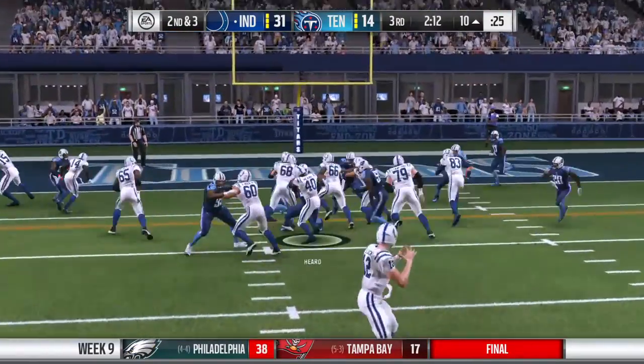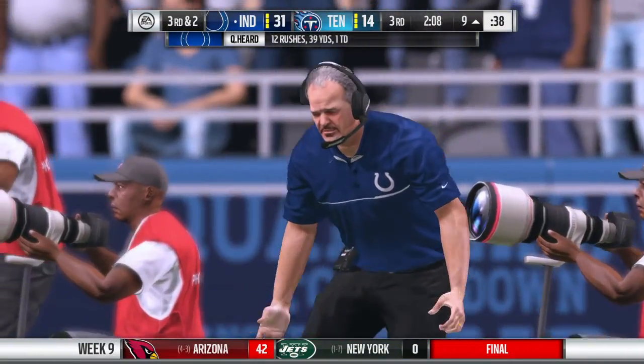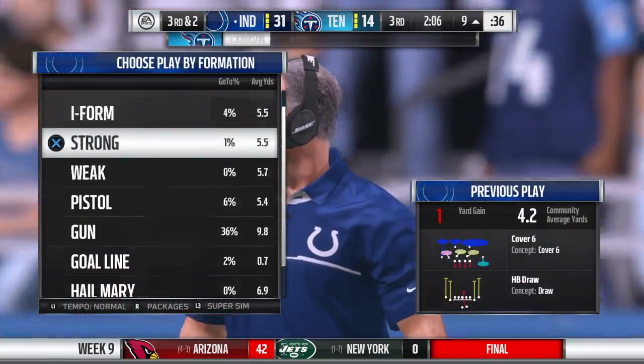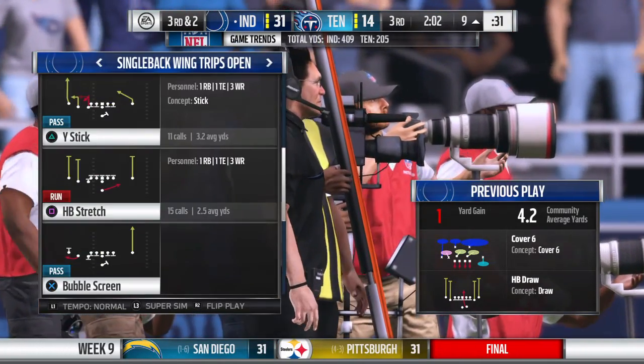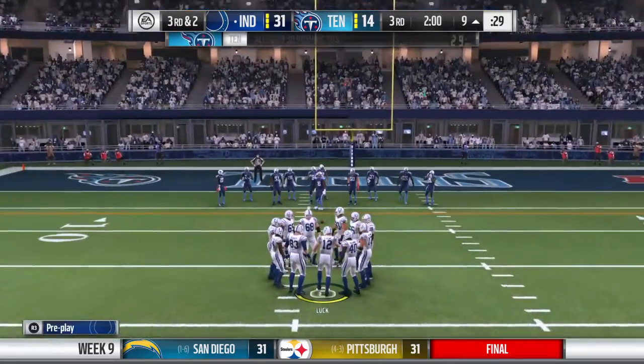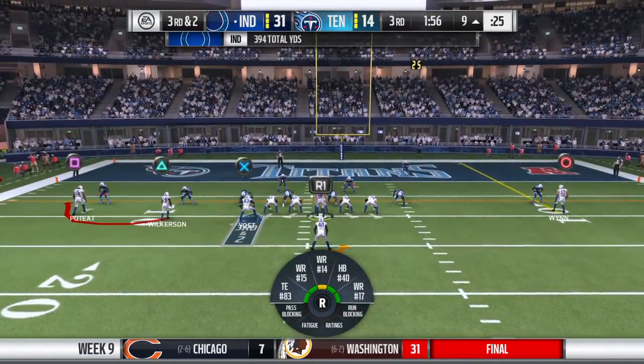They'll run it now out of the gun. And a short pickup there down to about the 9. Only a yard on the pickup there, and it'll bring up a third down. So if I'm an offensive coordinator, there's one thing that I know for sure. This is one of the top 5 teams in the NFL against the run. So when I look at my playlist, I'm probably thinking about throwing it.